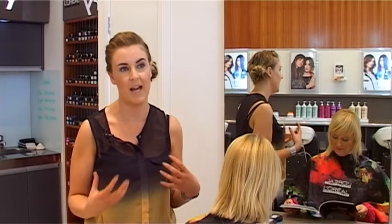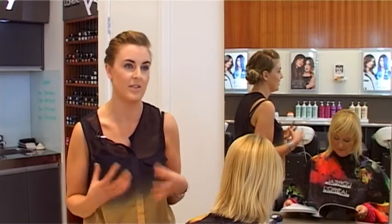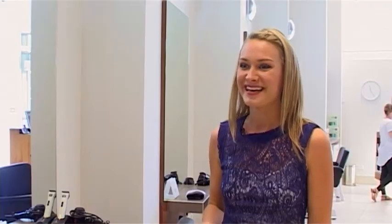Great, so what hairstyles are in this season? In this season, it's quite natural looks, so for people who have had the ombre over winter, it's adding in a few more foils to lighten it up to give it a softer look, as opposed to the contrast of being dark to blonde. And the soft pastel colours and just the mocha tones, and just really soft and natural. Great, thanks Natalie. Well, let's get started on Tracey's hair.